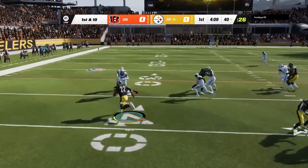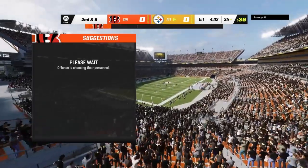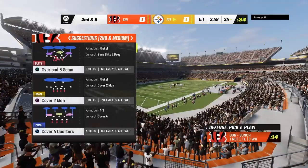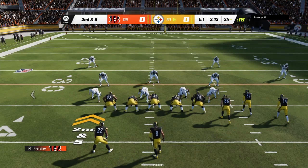And they'll run for the first time with Najee Harris. And he gets this to the 35. Good for a gain of 5. A quick burst there, and he nicely bit off a pretty decent gain. The first down run got 5. Here's 2nd and 5.